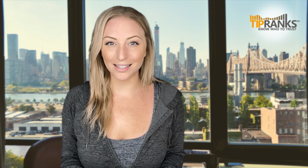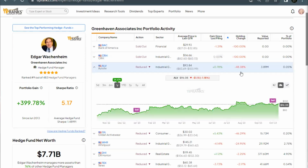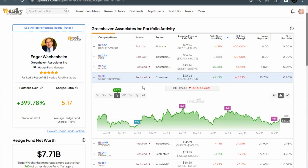And on top of completely selling out of those two positions, they also made some sizable reductions to others as well. Down here, we can see Autoliv. They've reduced their holdings by 48%, now sitting at $3.89 million. This is another one they've been selling here recently in the past year after it's seen some growth. Year to date, that stock is up 28%. And Gildan Activewear, they decreased their position by 46%, leaving it at $15.7 million.